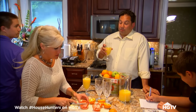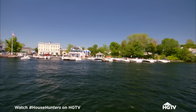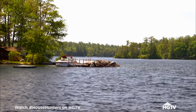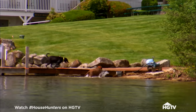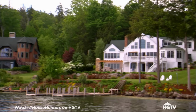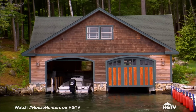Pam and Joe have come a long way since he offered to buy her a drink at a dance 25 years ago. And the place where they've decided to buy a vacation home is an hour away on Lake Winnipesaukee. Lake Winnipesaukee is such a beautiful lake. It's one of the largest lakes, I believe, in New England. The hum of the boats, the lapping of the waves, it's very mesmerizing. Our second home is going to be a place to reconnect without television on the weekends and during the summer, just to bond as a family and with our friends.